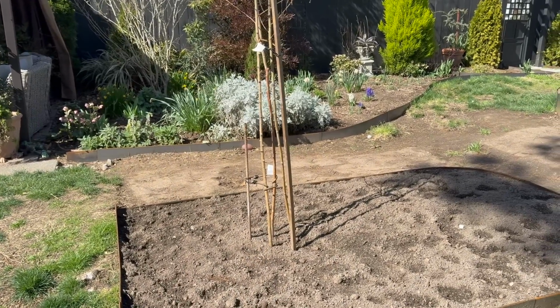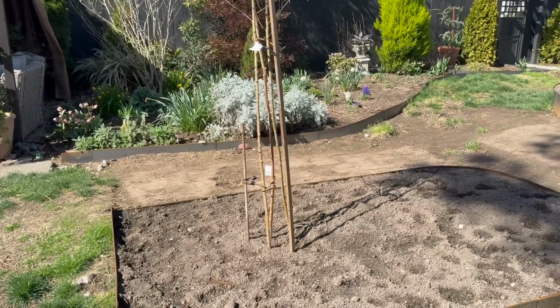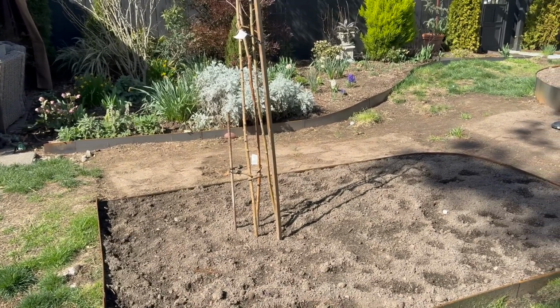So let's move all the plants back here, and I'm going to amend the soil. I am going to go in with a little bit of Sure Start fertilizer. It's just what I found locally. It's from EB Stone. So we're going to go in with some fertilizer and get everything planted.